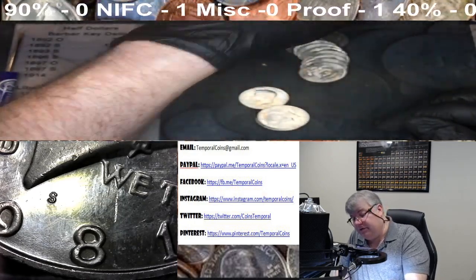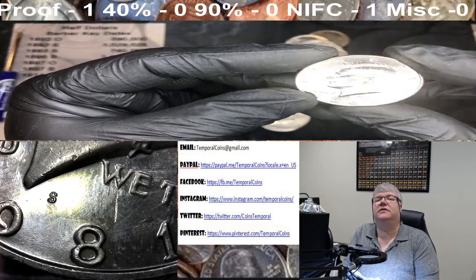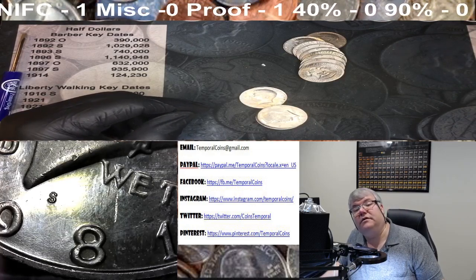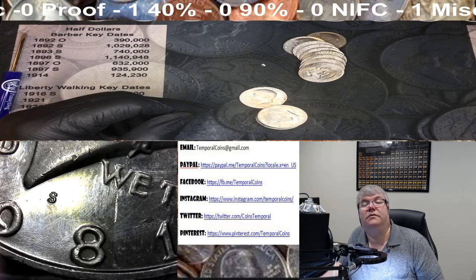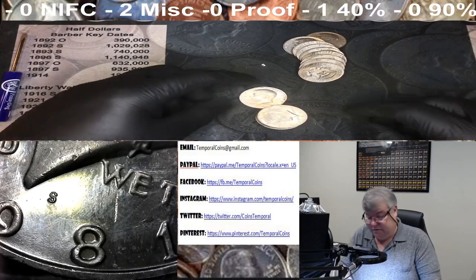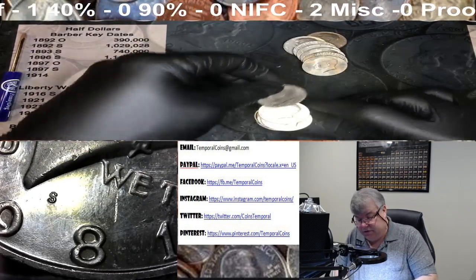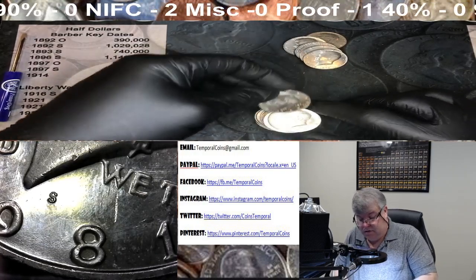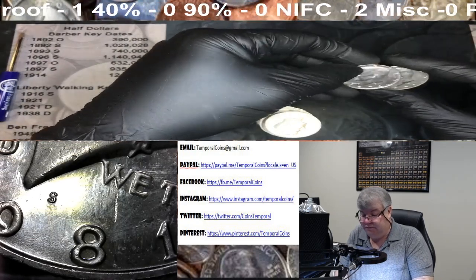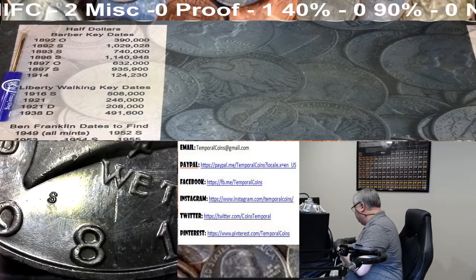Wait a second. I see something peeking out of the bag back here. Might be an NIFC. It is an NIFC. We got another NIFC in this bunch, guys. A 2008 NIFC. That makes two NIFCs and one proof. Fortunately, no silver yet. Got to find some silver. I saw that peeking out the back, obviously something worthwhile. Of course, I know that some people don't collect NIFCs. I do. However, I'm only looking to fill the board and make sure I have one of each. It's not something I'm going to keep multiples of or anything to that effect.